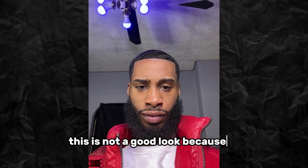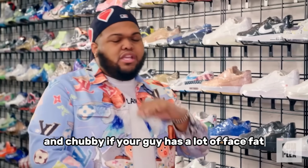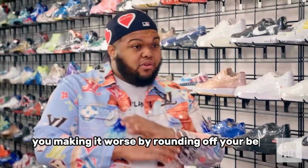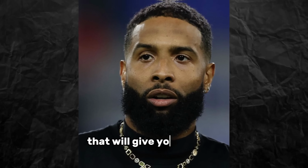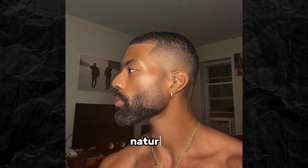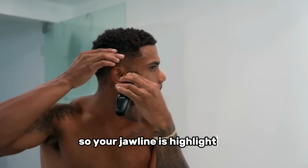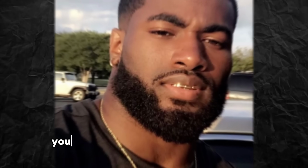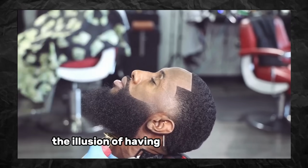This is not a good look because of the fact that it'll make your face appear more round and chubby. If you're a guy that has a lot of face fat, you're making it worse by rounding off your beard. You want your beard to enhance your appearance, and the way to do this is by cutting your beard in an angular way that will give your face an illusion of having a sharper jawline. If you have a strong jawline naturally, you want to be cutting your beard closer on the sides so your jawline is highlighted. And if you have a weak jawline, you want to grow it thicker on the sides and cut it in a way that gives you the illusion of having an angular jawline.